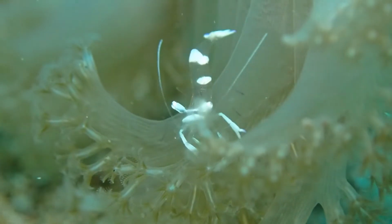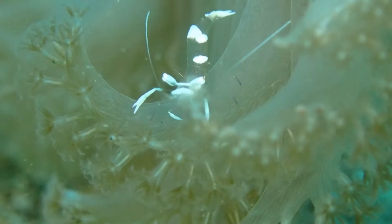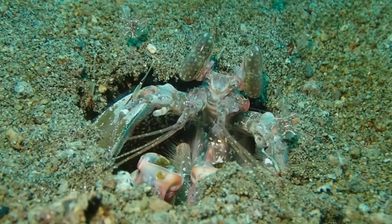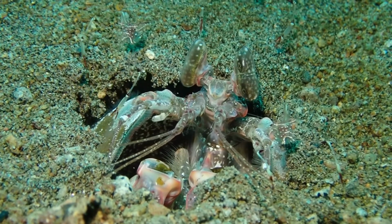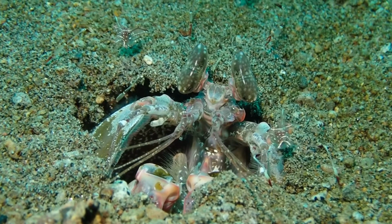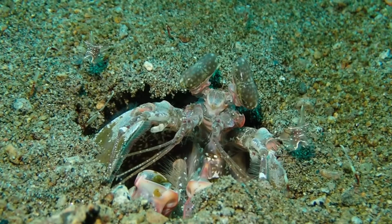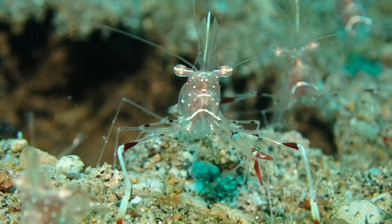I'm showing you a lot of macro shots. So when you're diving Secret Corner, this is what you have to do. You have to go slowly, and you have to look at every algae, at every coral, at every hole in the ground. And in this hole in the ground, I found a tiger mantis shrimp. This animal here is about the size of a grown man's forearm. That's actually a fairly big shrimp, and it's often hiding in this vertical burrow, and here it just came out, and you can see how its eyes are moving independently.